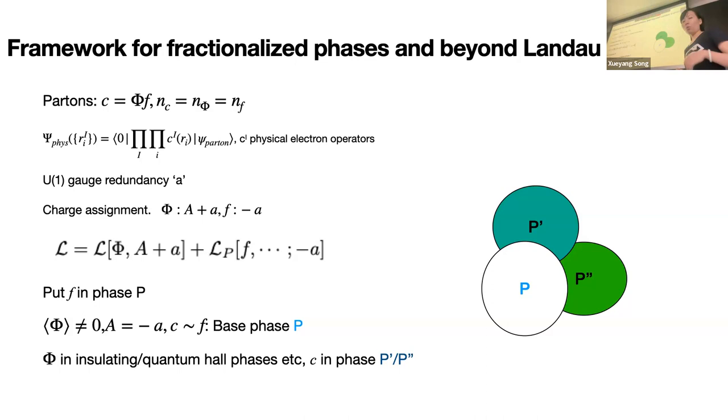We can tune the different phases that the boson phi will be in, which is described by the first part of the Lagrangian. The simplest scenario is when the boson phi is in a superfluid, with a non-zero expectation value. This superfluid phase will Higgs the gauge field coupled to boson phi. Namely, the internal gauge field is locked with the external big A field.